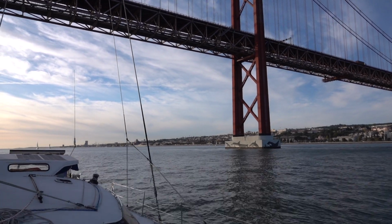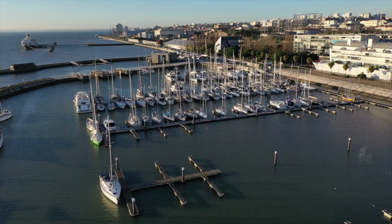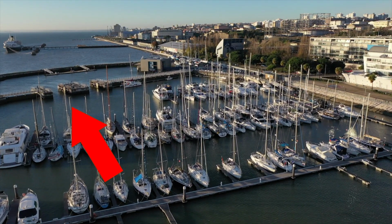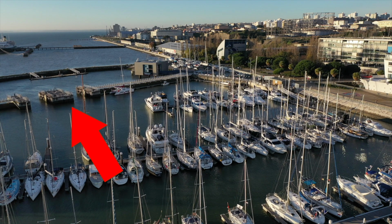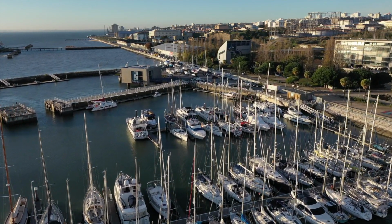We then arrived to our marina, where everybody was really helpful and nice. And if you look on the top left of the screen, you can see the sluices that are very narrow, 9.6 meters. This is to prevent the mud from getting in. And the boat is 7.8. So it was a tight fit, but we got in. And we had a great time there.